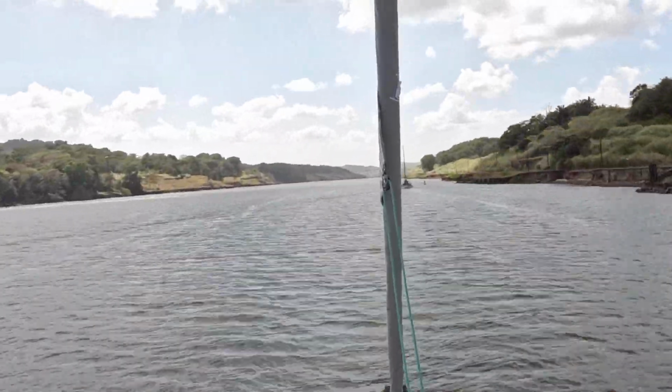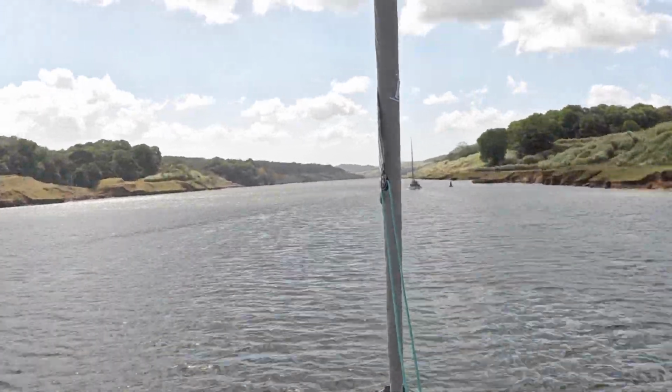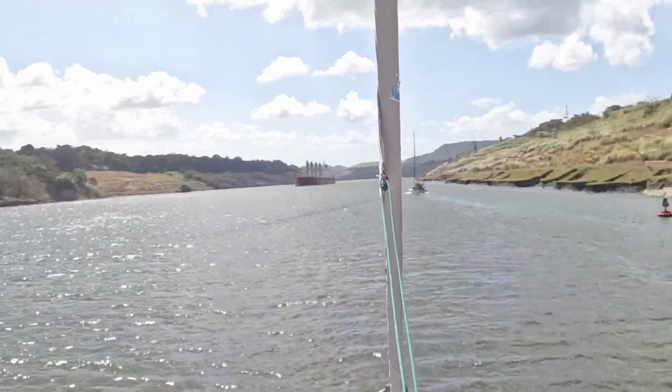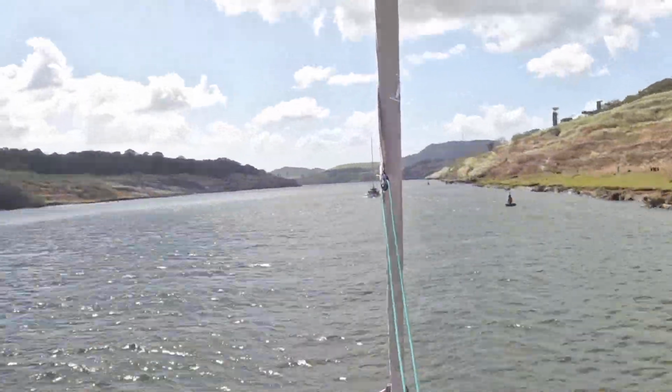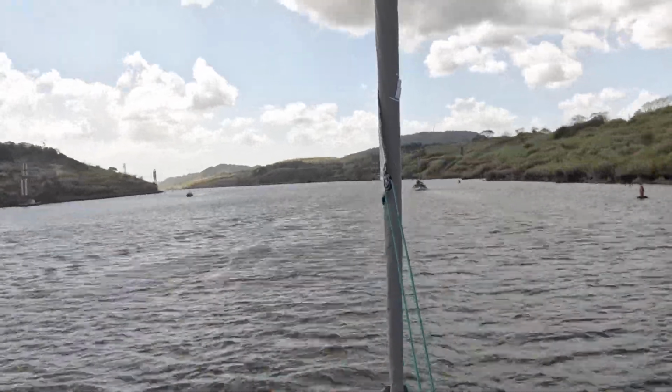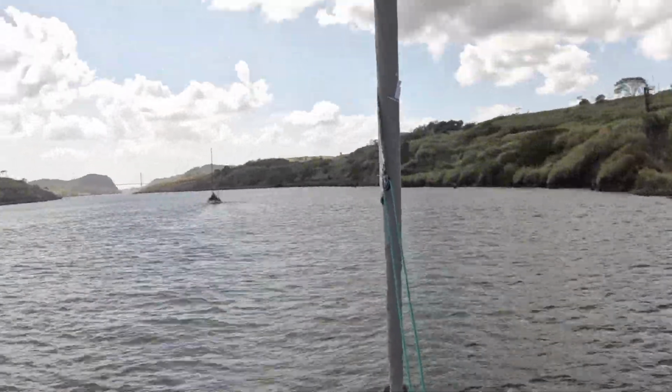The lake stretches for 31 miles. It was created by damming the River Chagres. This was necessary to make the operation of the locks actually work. This part of the transit was surprisingly pretty, even though we had container ships whizzing by.